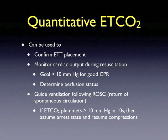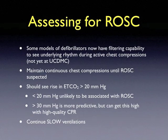Quantitative end-tidal CO2 can be used to confirm the endotracheal tube placement, as well as monitor cardiac output during the resuscitation. A goal end-tidal CO2 of greater than 10 millimeters of mercury indicates good CPR and can determine perfusion status. It can also guide ventilation following return of spontaneous circulation. If your end-tidal CO2 plummets more than 10 millimeters of mercury in 10 seconds, then assume the arrest state and resume chest compressions.